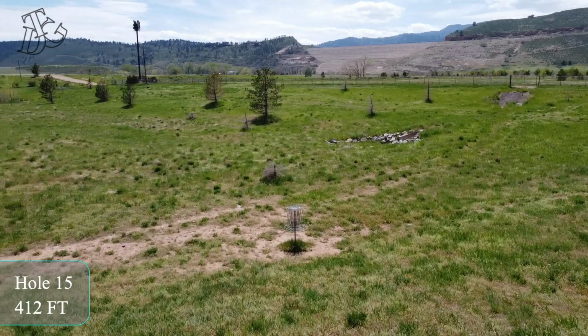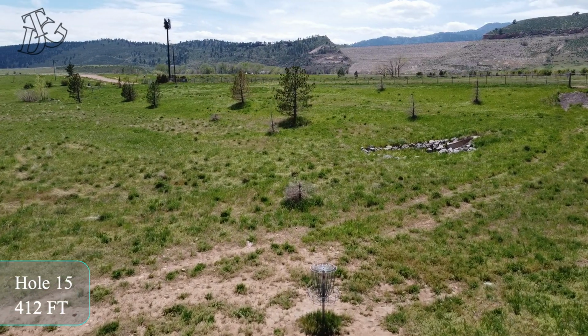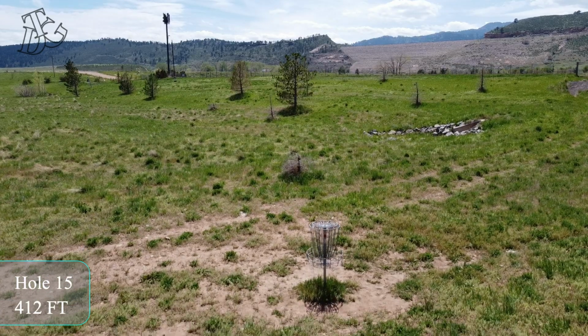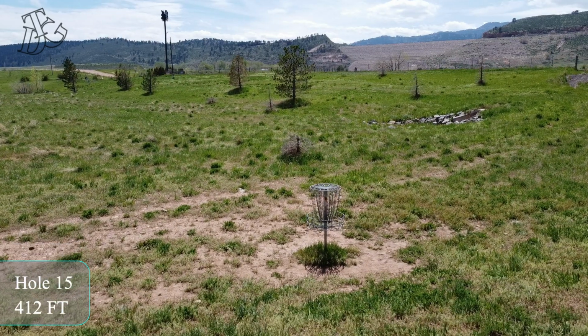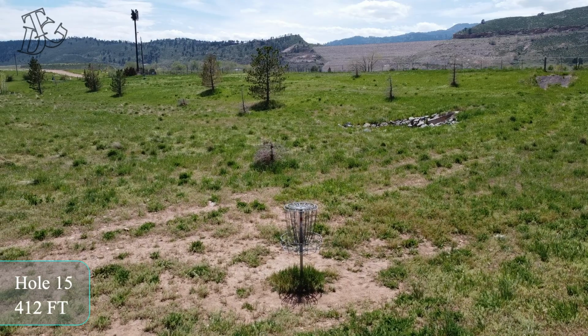And then the basket here is right at the bottom. Now, if you get your disc to roll right over the top of that hill, it does have a chance of rolling down the other side, and you're parked right up against the basket itself.